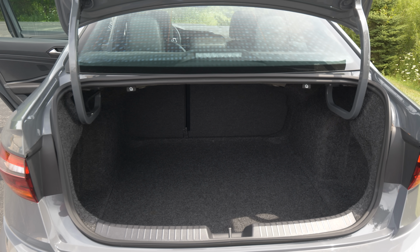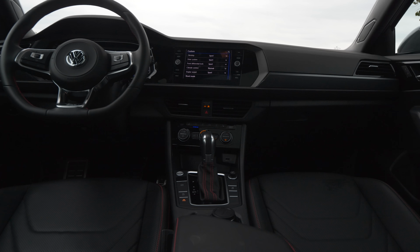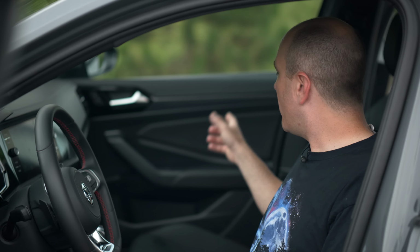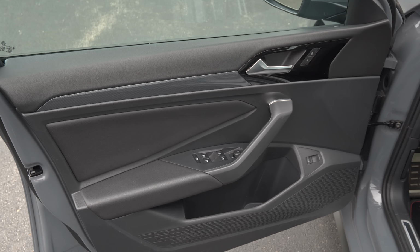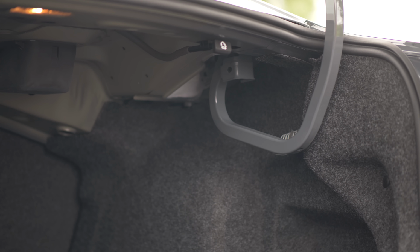And the storage nooks are the same. You have this monstrous center cubby console here, although it's kind of hampered by this USB port, which makes no sense why it takes up so much room. The door pockets are immense. If you're somebody that has a huge reusable metal water can, you can fit that in the door space.